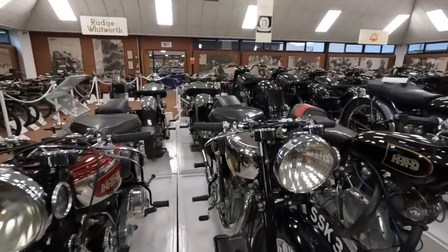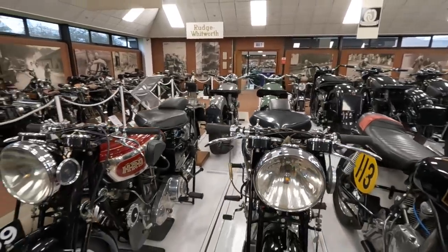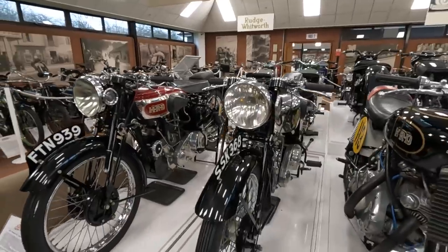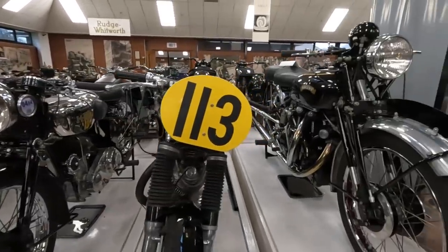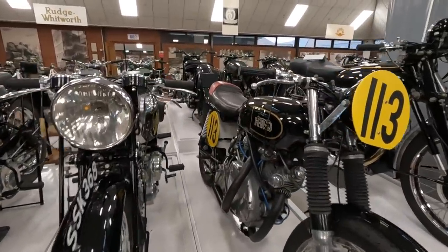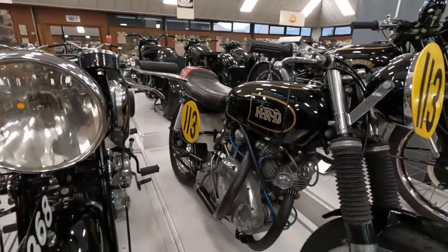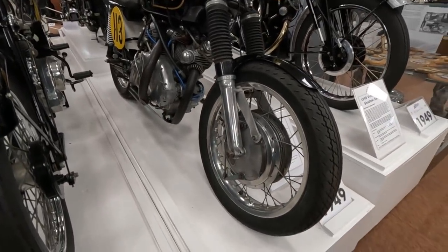Yeah, you don't get much of a seat on these, do you? No. It's like an afterthought. That's what I noticed. You've got a big comfy seat for the rider, not much for the pillion. You see, what's starting to happen in 1949 is you're starting to get the longer seats, aren't you? Yeah, that's right. Bigger drum brakes as well. Look at that.